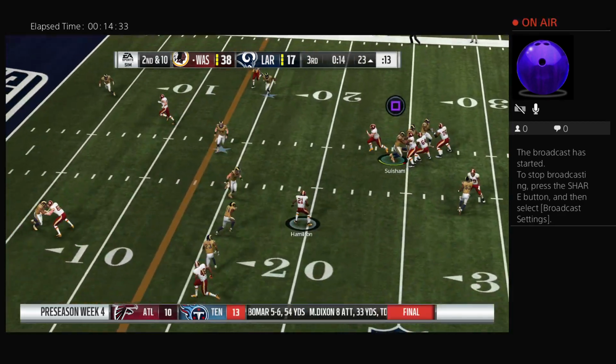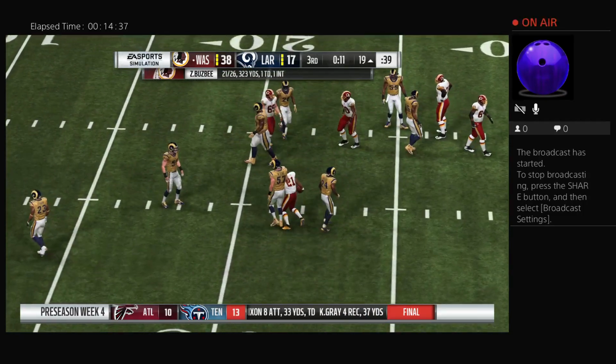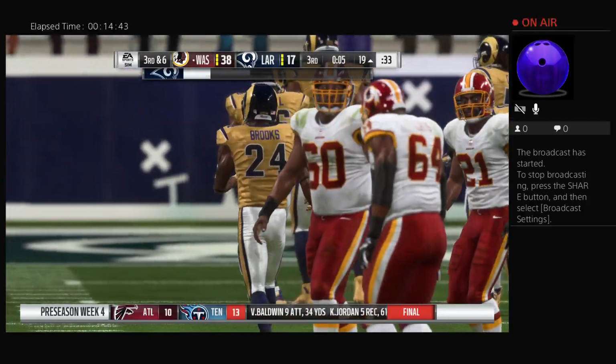Back to throw now on 2nd and 10. He's going to flip one out here to his running back. And he'll be brought down inside the 20 at the 19. Call it a gain of 3. And it'll be 3rd down.